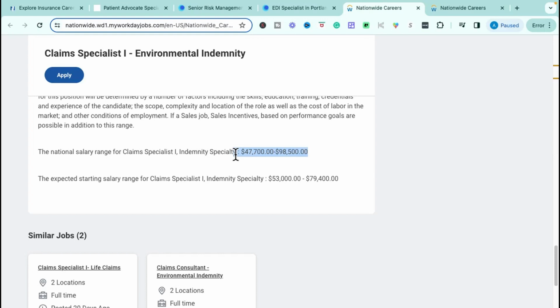I always like to show you guys jobs in the insurance industry because it is an industry that's not going to go anywhere. In addition to it not going anywhere, you can come into it entry level and really be able to go up the ranks and make really good money in just maybe 4 or 5 years. So definitely do not sleep on this specific industry.